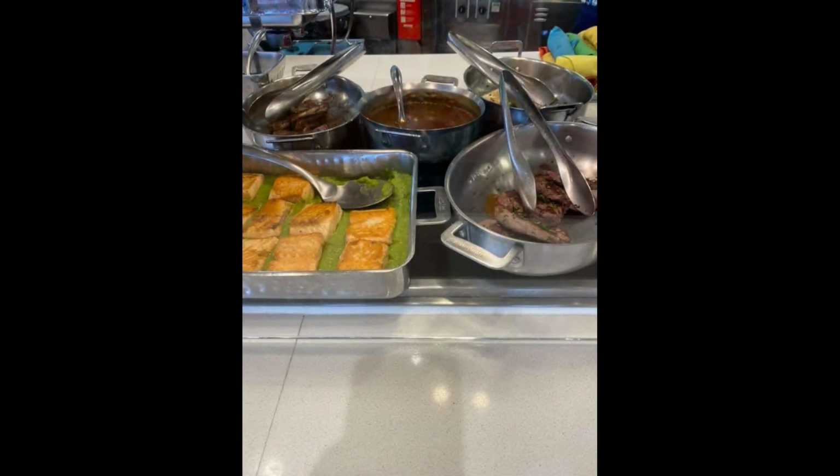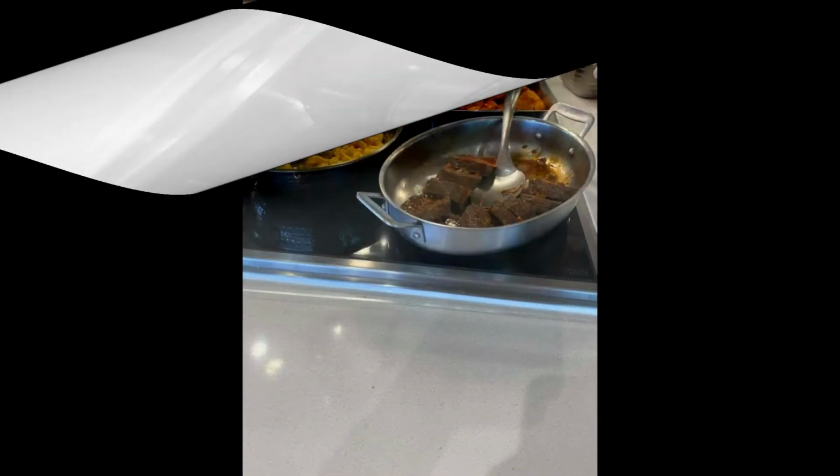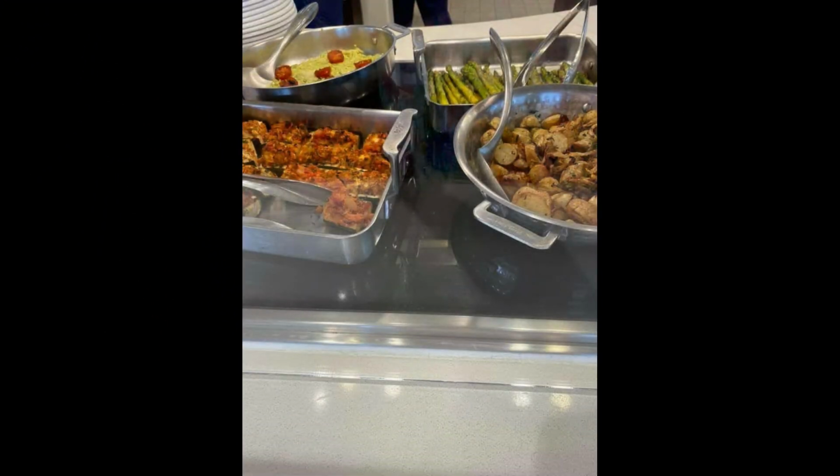And then the lunchtime offerings were amazing as well. In the middle of there is the beef, which I really liked. They were like beef medallions, and they were absolutely amazing. But they had fish there, they had steak there, you could get prawns with seafood sauce, anything you wanted, you could ask for it, you'd be able to get it.